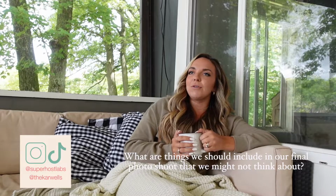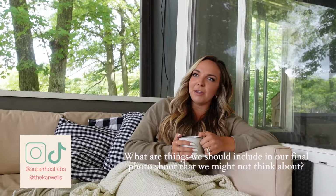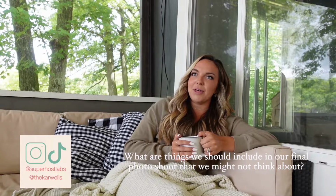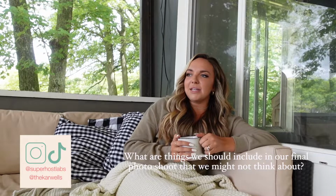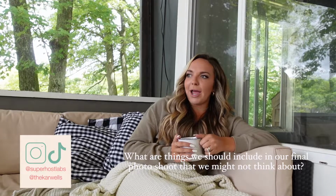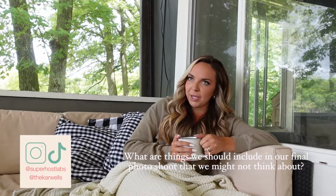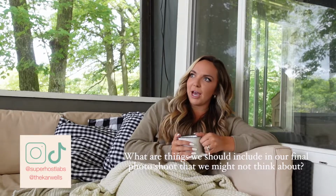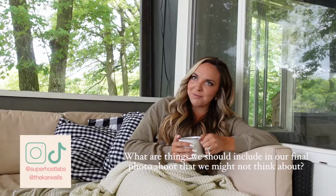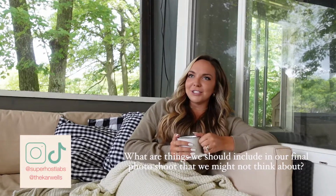Same thing if you do have a pack and play, which I would highly recommend every Airbnb having for parents who don't want to drag that with them. Make sure that you get a photo of the pack and play all set up. Also, any amenities that you have on the interior or exterior of your property, make sure those get photographed. So if you have a ton of board games, make sure that board game closet gets photographed. If you have kayaks, make sure the kayaks get photographed. If you have a hot tub, make sure the hot tub is open, running, has a couple of wine glasses by it, and you stage that properly.